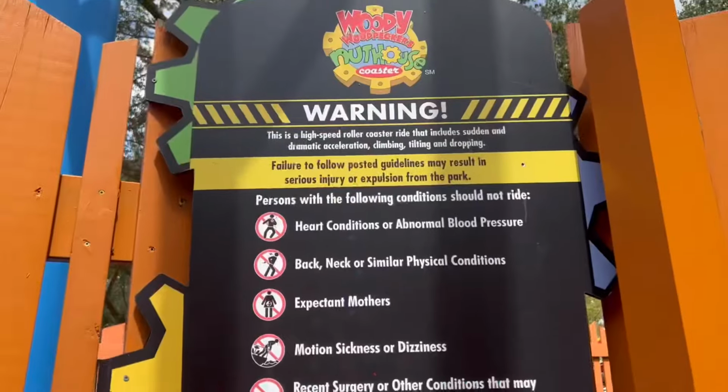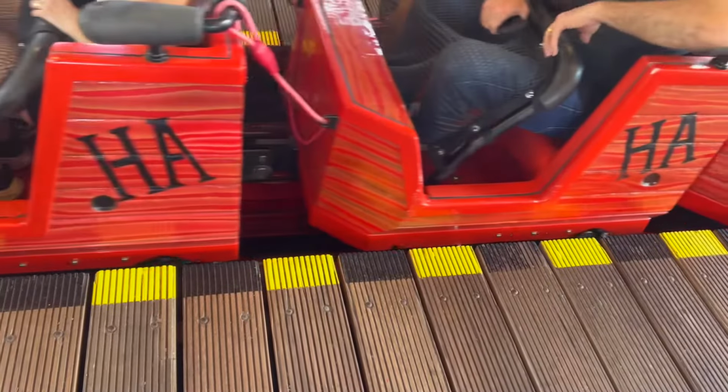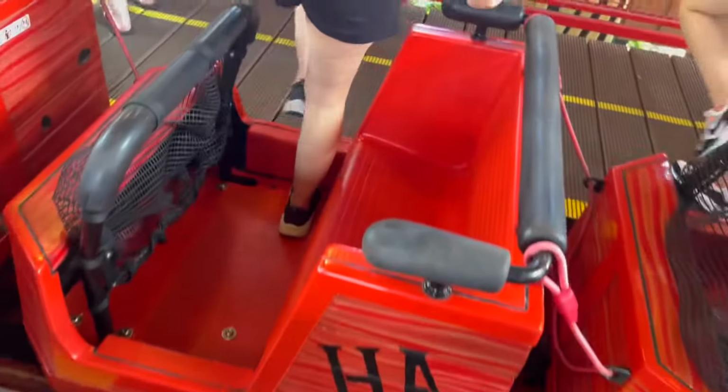All right, guys, we are going to do Woody's roller coaster. The guy at the front thinks this will pass the fat test. Here it comes. A little net on the thing. All right, here we go. I do fit.